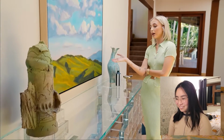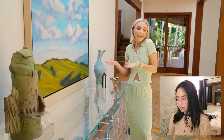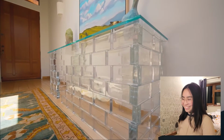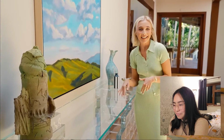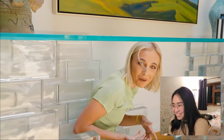This is a painting by my dad, which is a reoccurring theme throughout the house. My dad's a rock star, and I love his stuff. It would be kind of awkward if I didn't, so I'm really glad I do like it. And this table, it was built by my team and I, and it's amazing. I've kind of always wanted to go in it, but I don't know if it's a good idea to do that now, but I kind of want to try. Okay, so you can go inside.